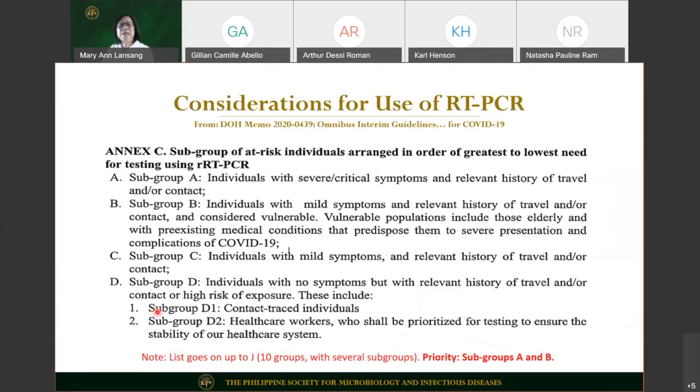So based on that, I'm pretty sure you're familiar with the recent omnibus interim guidelines that was issued by the Department of Health Memo 439. And of course, PSMID sat in the expert panel when these guidelines were developed. So they recommend that we use RT-PCR in prioritized subgroup A patients, those with severe and critical symptoms and with relevant history of travel and/or contact.